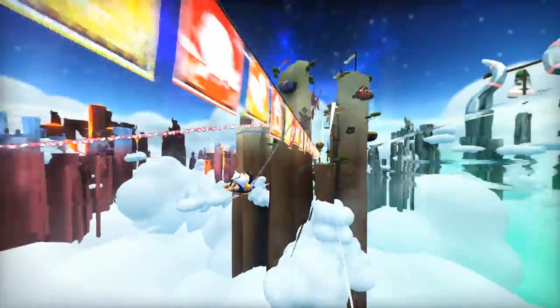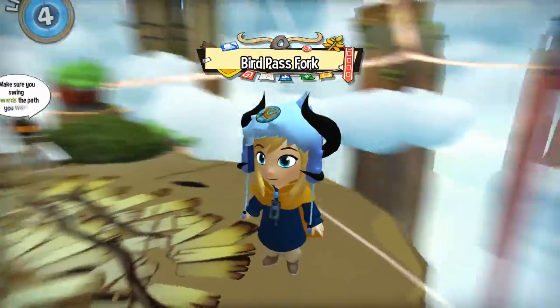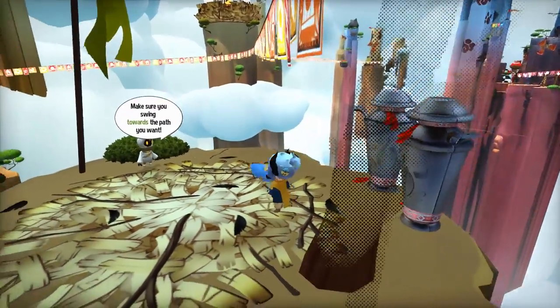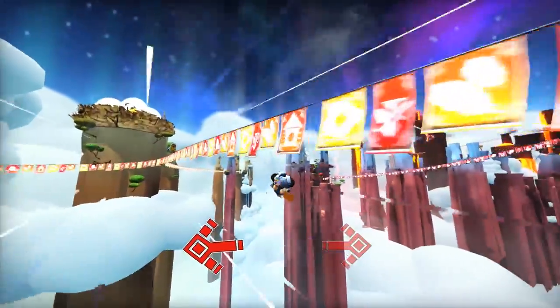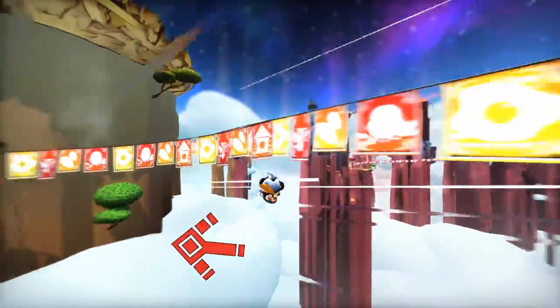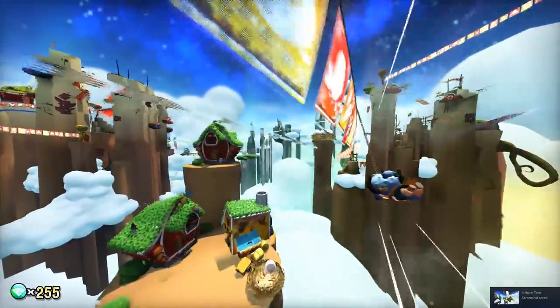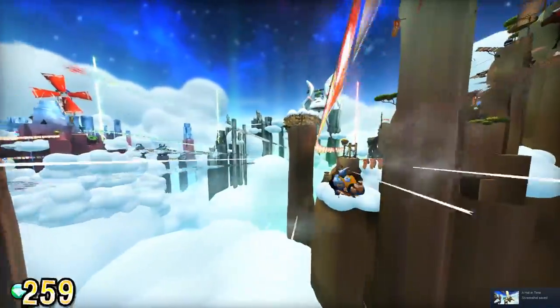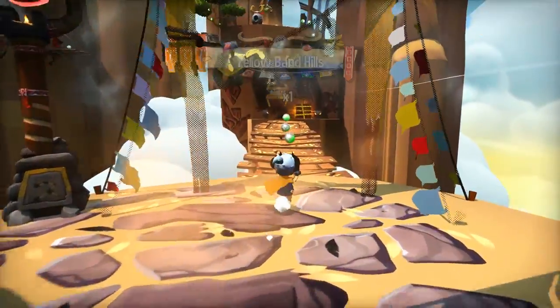No, I think we have to go back. I think that's what we have to do. Okay. We want to go this way to the new place. Yeah. Ooh, timepiece. The Yellow Band Hills. I really like the naming for this.